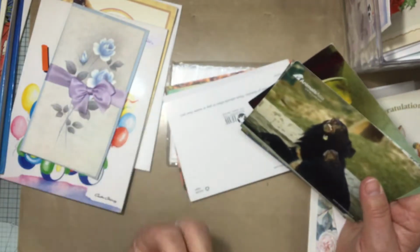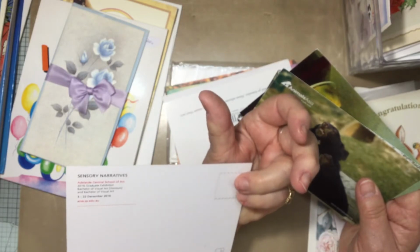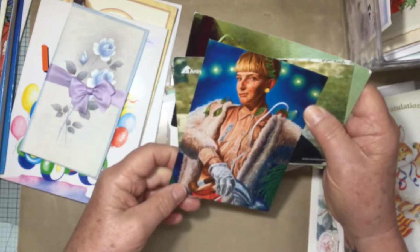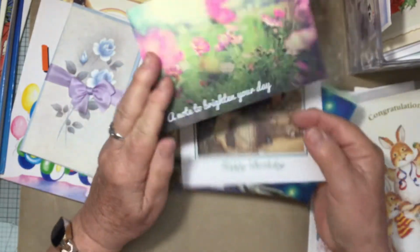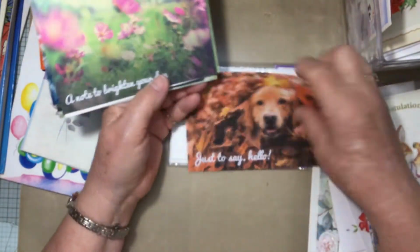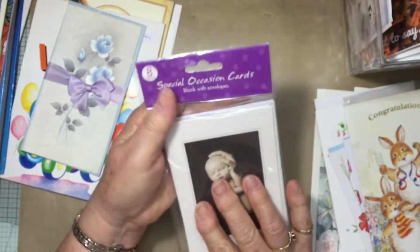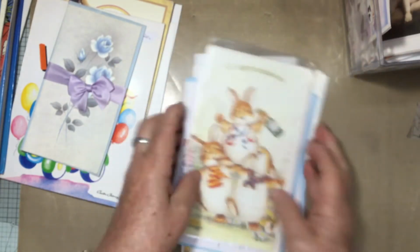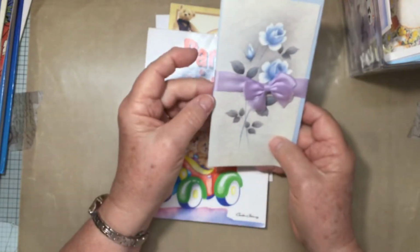I don't know what that one is. Yeah, somebody's painted that. Puppy dogs. A note to brighten your day, another little puppy dogs. And then there was a packet, it's not opened, and there's 8 in the packet of little cards, so I'll pop those in there. Oh, I've done those, haven't I? Yep. And then this one, that was cute, and I thought that's nice for a little tuck spot.